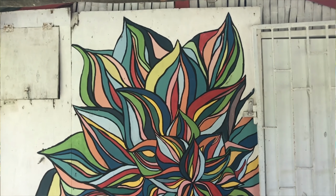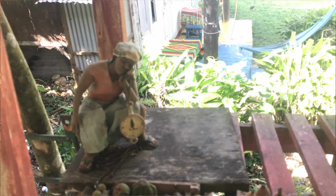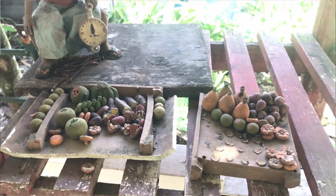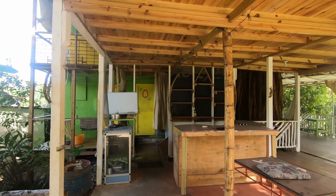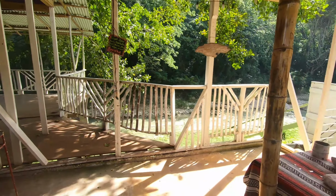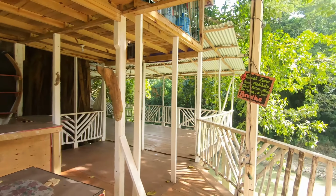You move from the sitting area, you have a section here that I think is a bar area, and then a nice porch that you can overlook the river. So let me just show you guys that now. You see that? It's a whole vibe. Ooh, nice cool breeze. A nice bar area where you can sit and play some dominoes or just chill and have a smoke. Nice area.